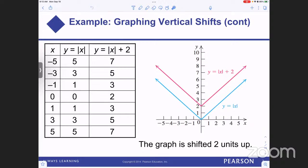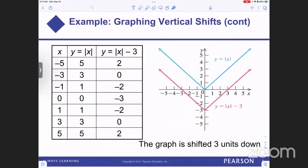But outside manipulations typically cause vertical changes, right? And they typically follow our intuition. So if adding a number on the outside causes it to go up, then the next logical question is, what do you think happens if we subtract a positive on the outside? What do you anticipate happening? Goes down. You would anticipate it to go down, right? Let's see if it follows our intuition.